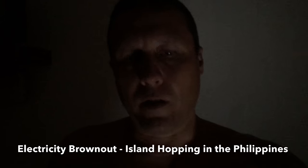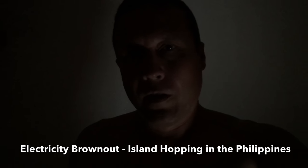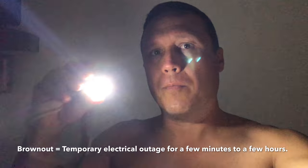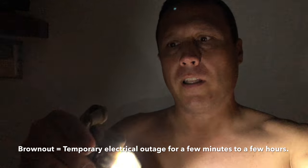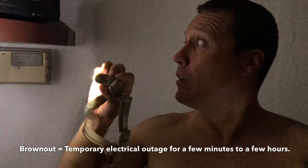In the Philippines, when you're island hopping, brownouts are frequent and it's commonplace. So there's a couple of items that you need when you're traveling island hopping in the Philippines, okay? Number one is a little headlamp. All right, and when the lights come back on or I go outside, I'll show you this.